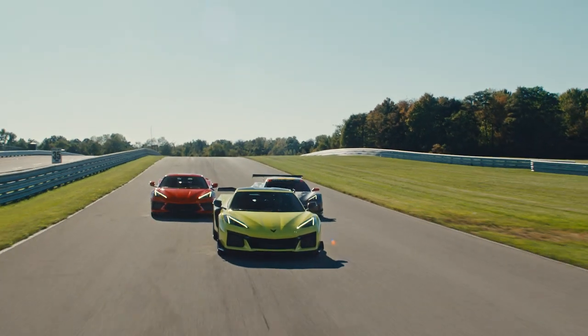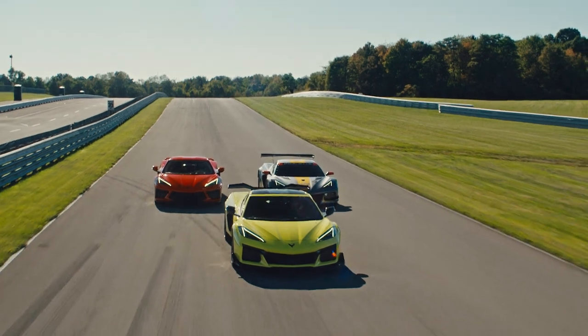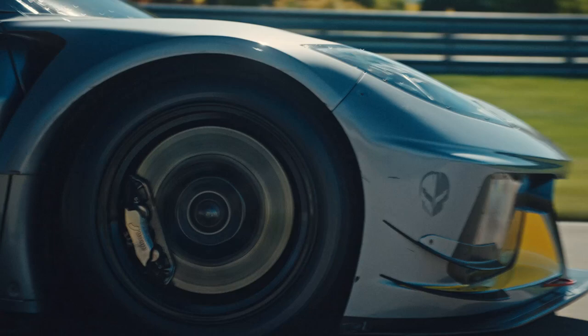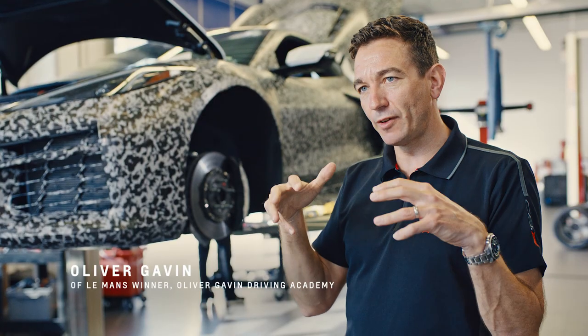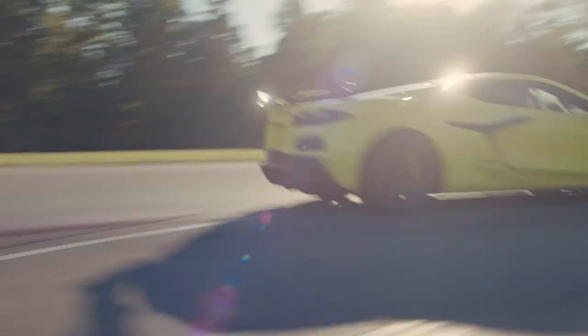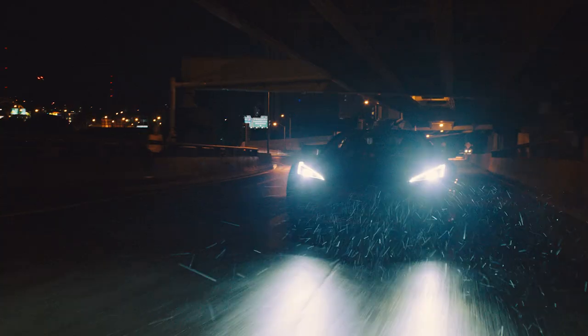In my quest for performance, a Z06 was the car, which is basically a race car for the street and will perform with the best of the best worldwide. It's the first time that I had experienced a Corvette on the road that actually rode and felt like a race car. That precision, to me, that was everything.